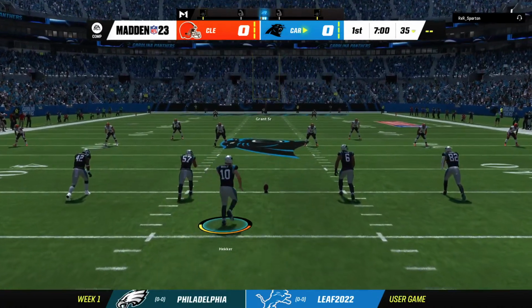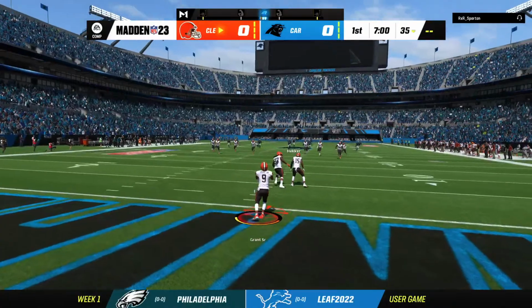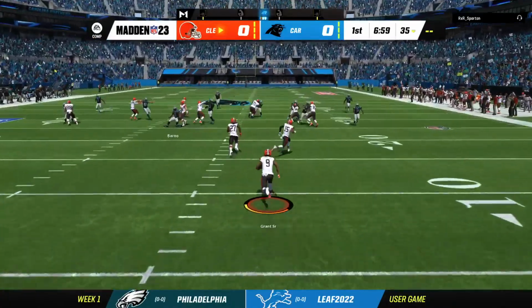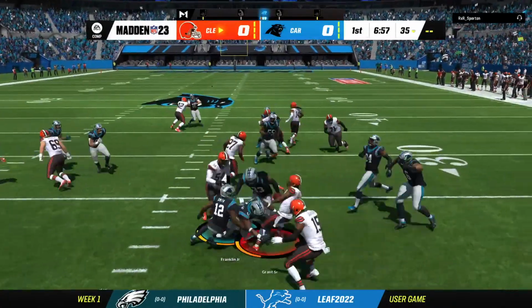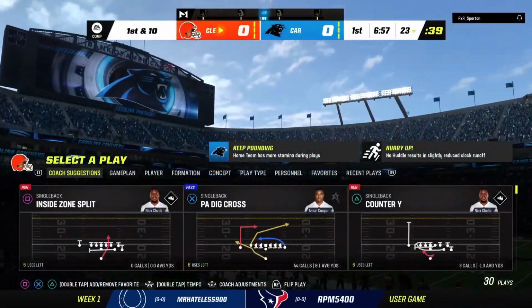Two teams more than ready to get this one started. And off we go from uptown Charlotte. This is fielded right at the goal line, and not much happening on the return as he'll get this to about the 23.